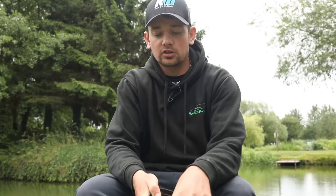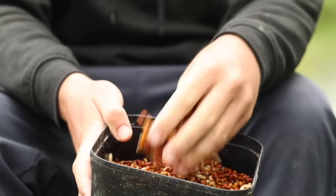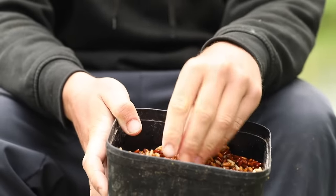These are just some I've got left over from the weekend. I went to Westwood Lakes at the weekend. So these are nice big casters still from Adlington. Got a fair few pints of them for fishing shallow.